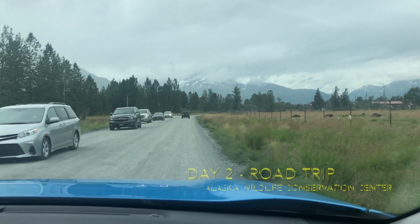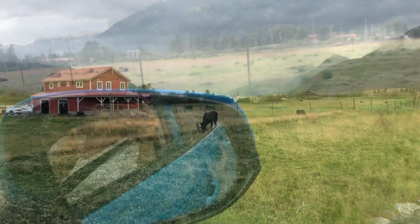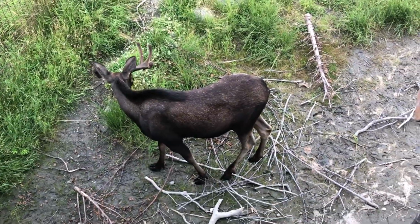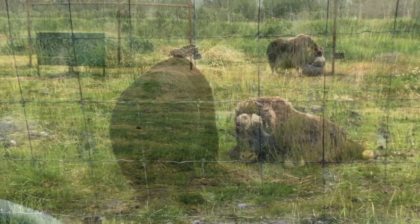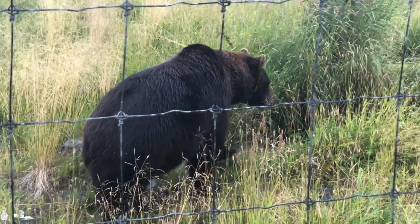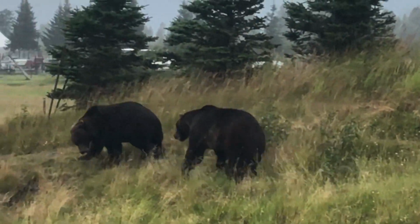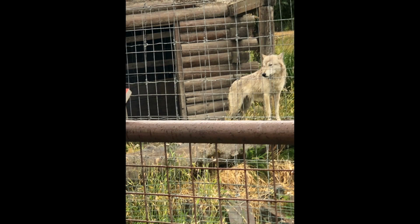We are heading to the Alaska Wildlife Conservation Center. It has a lot of unique animals like the moose. You can see the antlers of this moose. This is a close-up view. We also saw some animals like musk ox sitting out here. This is the black bear. We also saw some grizzly bears running around, and some wolves and foxes.